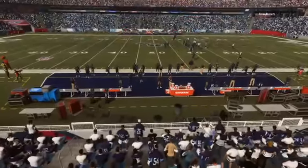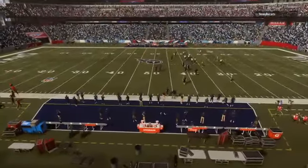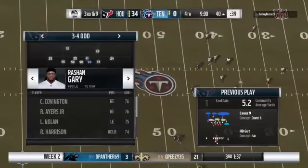Back now in Nashville. And this is a blowout so far as we get set for the 4th quarter. A very one-sided affair.